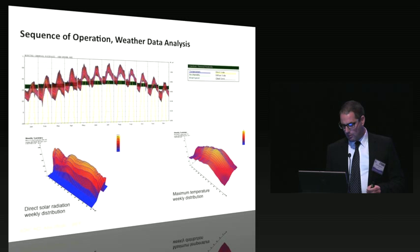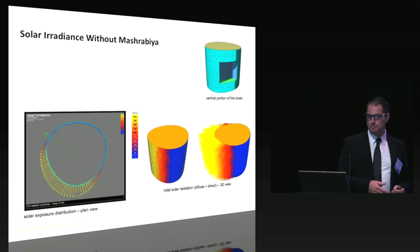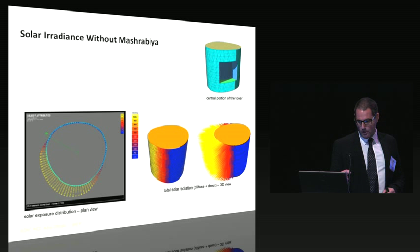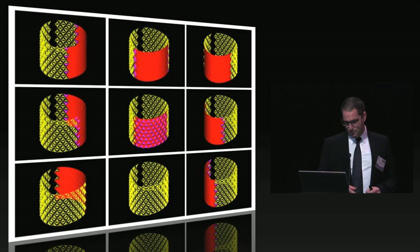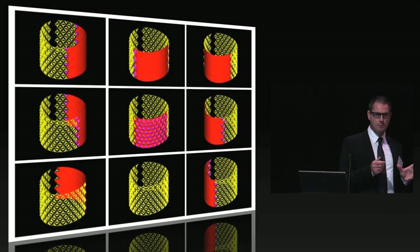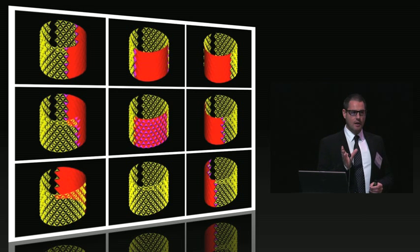So the trick was to, and this just gives you an idea, this is a chunk of the building, no mashrabiya, something like 500 watts a square meter on the, I mean, this is actually 5 o'clock mid-season, still 500 watts a square meter on the southwest face. But using the mashrabiya in different configurations and applied to various faces of the building at different times of the day and year, we could tune the operation so that we did what I just mentioned.